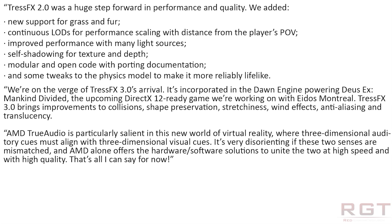AMD TrueAudio is particularly salient in the new world of virtual reality, where three-dimensional auditory cues must align with three-dimensional visual cues. It's very disorientating when those two scenes are mismatched, and AMD alone offers the hardware-software solutions to unite the two at high speeds with ultimate quality. And that's all I can say for now.